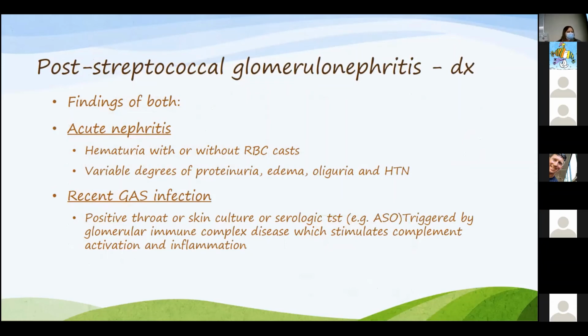All right, so post-streptococcal glomerulonephritis, the diagnosis, you have to have findings of both acute nephritis and recent infection. Nephritis is diagnosed with the hematuria with or without the RBC casts. You don't have to have RBC casts to make the diagnosis, but the presence of such makes you very suspicious. And then variable degrees of proteinuria, edema, oliguria, or hypertension. And then the recent infection, like you were saying, we have to show that there's been a recent infection. If there's any question, then get that ASO. Okay.